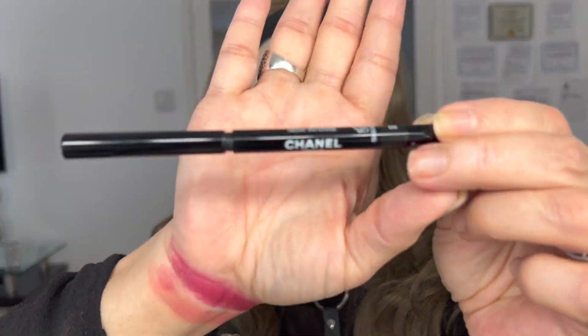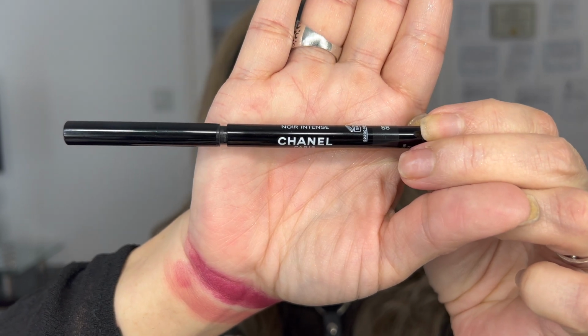and I'm using a retractable gel eyeliner pencil. It's called Stylo Jukes Waterproof, okay? So I did apply the gel pen.